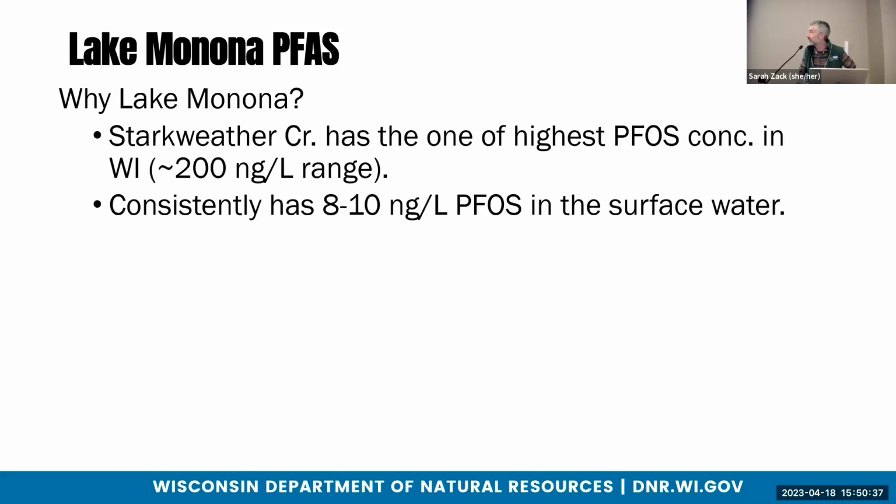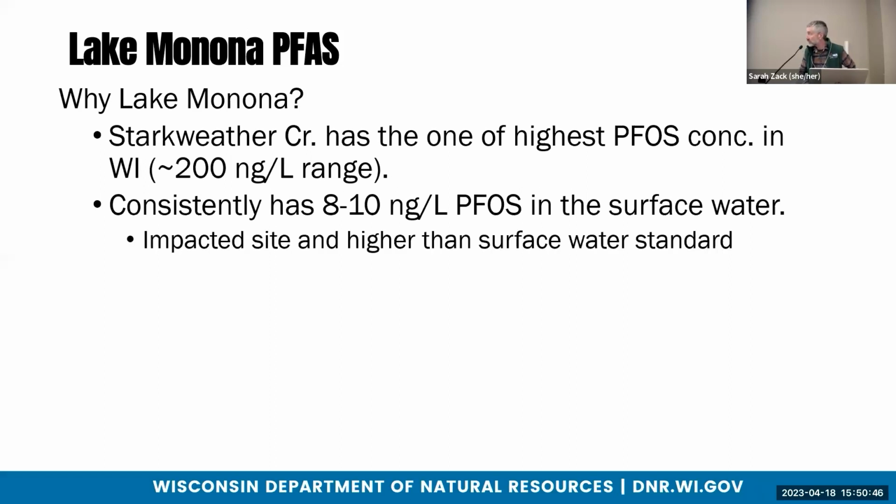It's been basically constantly flowing into Lake Monona, right out the back door, and the lake consistently has about 8 to 10 nanograms per liter of just PFOS in the surface water. So it's an impacted site, and we now have a surface water standard in Wisconsin of 8 for PFOS, so it's often above our surface water standard.